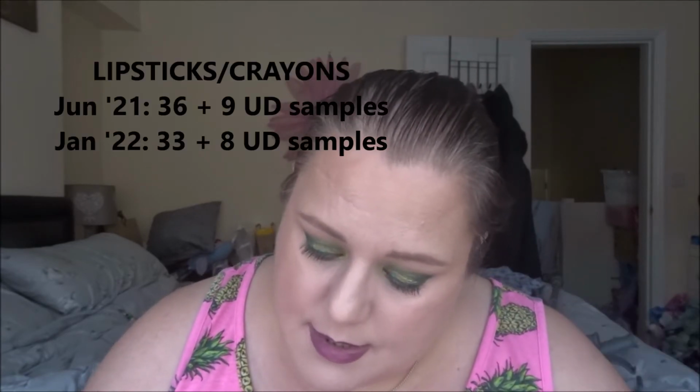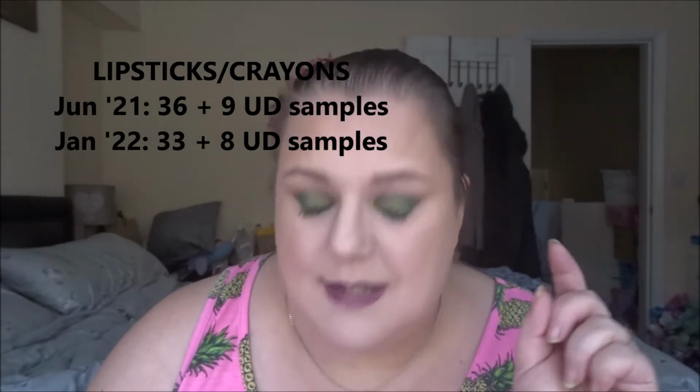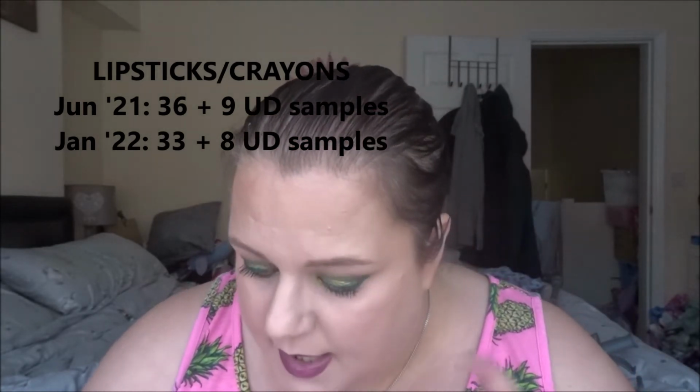Lipsticks and lip crayons, I had 36 and 9 Urban Decay samples. Now I have 33 lipsticks and I have 8 MAC samples. I did declutter a couple of lipsticks that I just knew I was never going to wear. There were a couple of shades that I had dupes for and I knew which one I would prefer to wear over the other one, so I got rid of the dupe. So it didn't decrease by a lot, but it definitely has streamlined my collection.